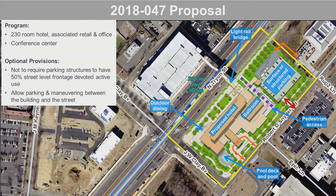And then as you'll see from the petitioner, there's some topographic issues here that require the deck to be partly underground at its North Tryon frontage, which makes it difficult to front with development. And then it has just a relatively limited exposure on Robert Snyder. So those are optional provisions they're asking for.